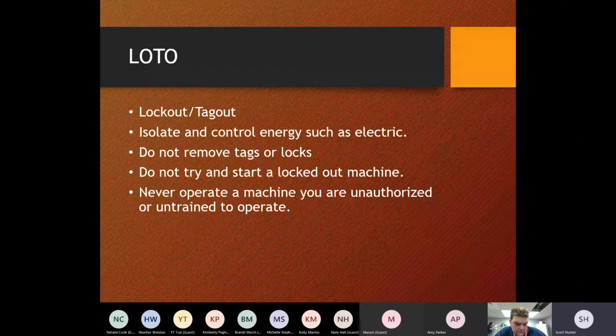So remember, lockout, tag out, isolate and control the energy, such as electricity. It could be hydraulics, could be pneumatics, pressurized water, it could be a lot of things. Don't try to start up the machine and never operate the machine if you're unauthorized or untrained to do that. I've only seen that a couple of times lately where someone was injured because they were trying to operate a piece of equipment that they weren't authorized to or trained to, and ended up in an injury of some form.